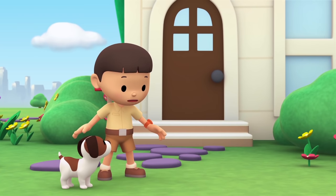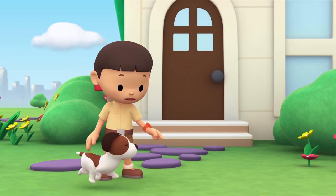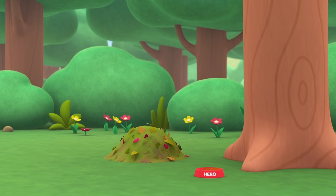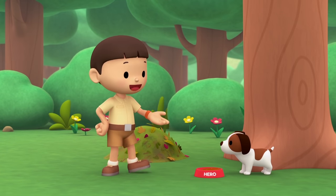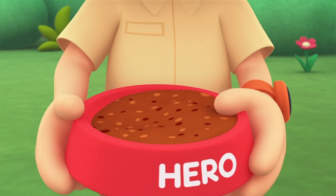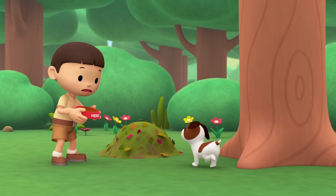That's strange. I left your food right here at this spot. Now it's gone. Lead the way, Hero. Let's find your dinner. You found it. Great. How did it end up here? Hey, someone touched the food. What's that noise?